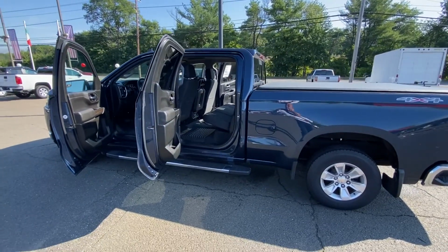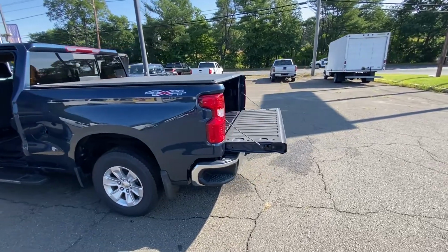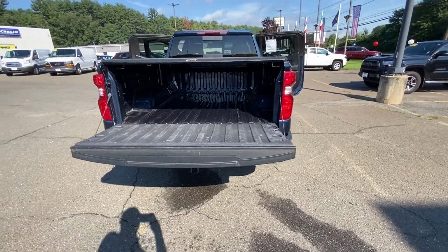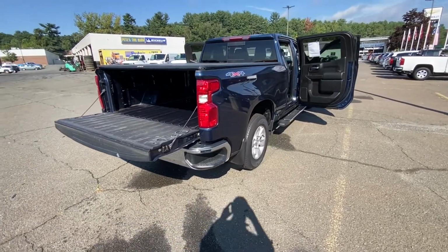This one does have the all-weather mats installed, as well as a tonneau cover. This one does not have a bed liner, but that's not a problem because that's certainly something that we can work with you on with our parts department and get you a bed liner as well.